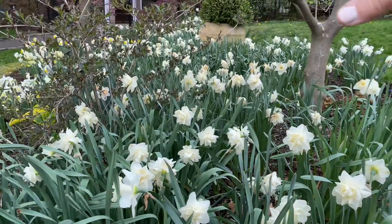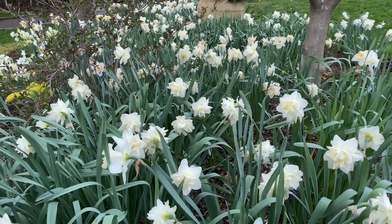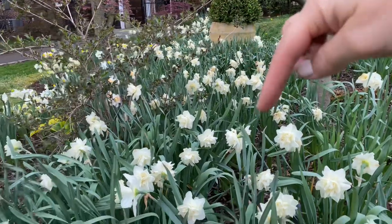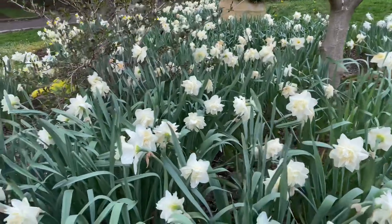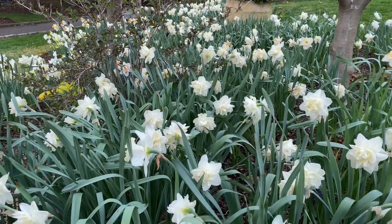But when I started this bed, the white lion and the British Gamble were the only two daffodils that I planted. And you could see how much they naturalized already. It's like a meadow of daffodils. It's a beautiful, really reliable flower to try.